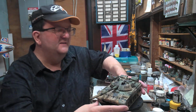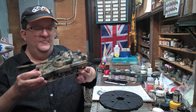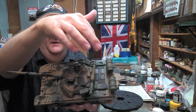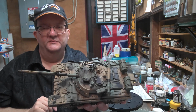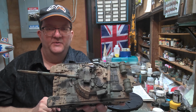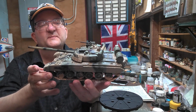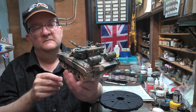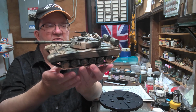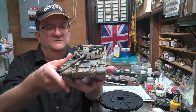So there are some things that could be improved on this. I mean, this is from 1992 after all. But if you notice the grills on the engine deck back here, this is before the photo etch was common. So there's no photo etch there. It's just indicated, and you have to try to paint it. But otherwise, the detail is quite good on this, and someone with good modeling experience shouldn't have too much difficulty with this.